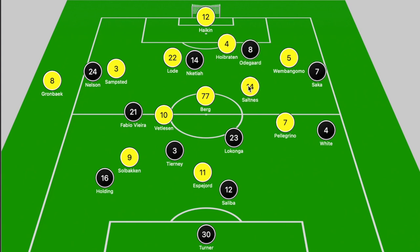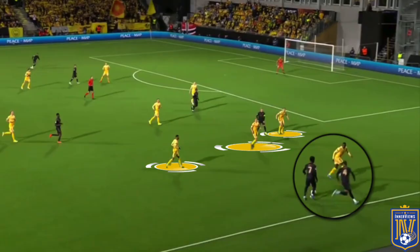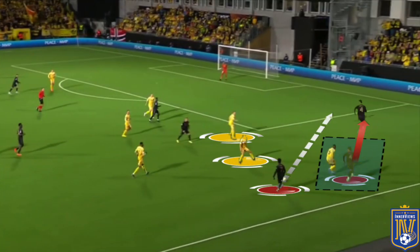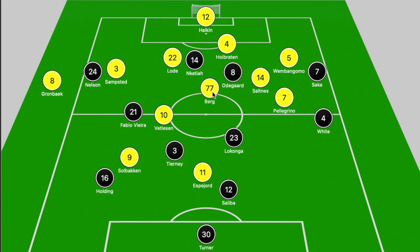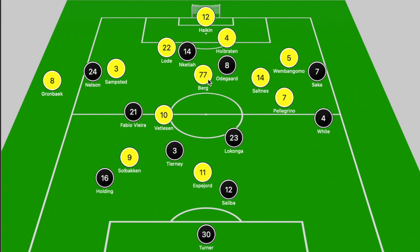And with Odegaard making forward runs, he was dragging both in towards the penalty area, and with White making overlapping runs at times, that would drag away Pellegrino. However, in many of these situations, Pellegrino would track back late. The shuttler would shift across to try and help out the fullback, and if the shuttler wasn't tracking back with Odegaard, then Berg was tracking back with Odegaard, and Odegaard was still taking two players out of the game.